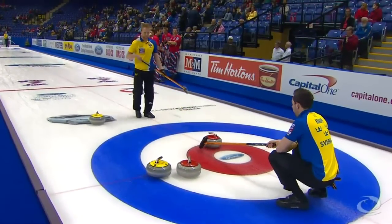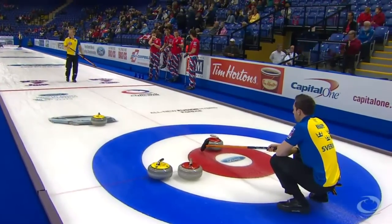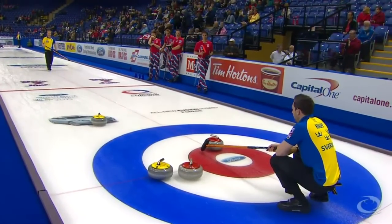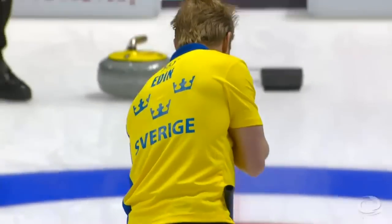So the double is the decision. Nicholas never is afraid to play the hit. Now he loves these shots. That's his favorite shots, the hard ones and the thin ones and the doubles.